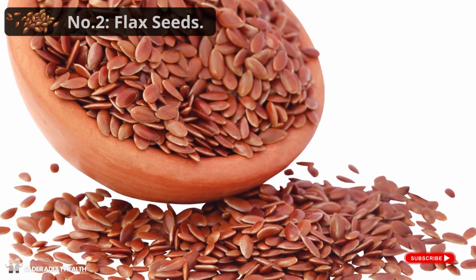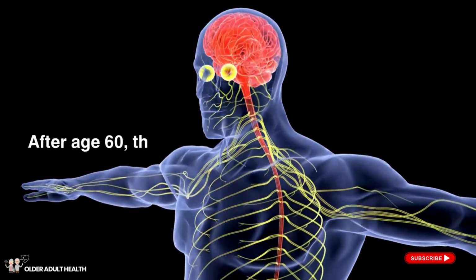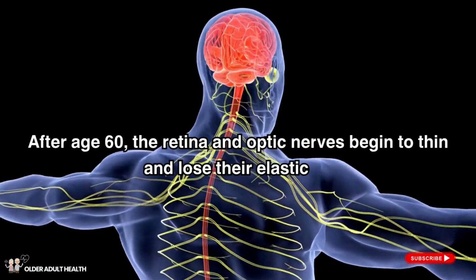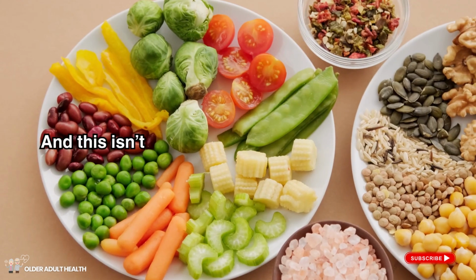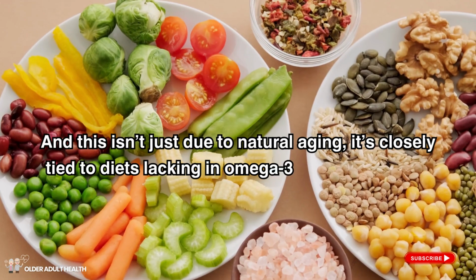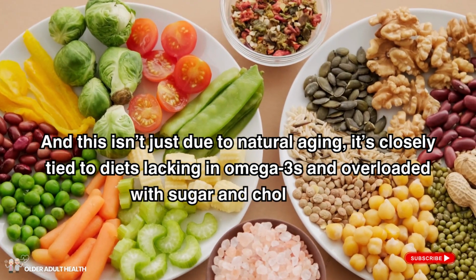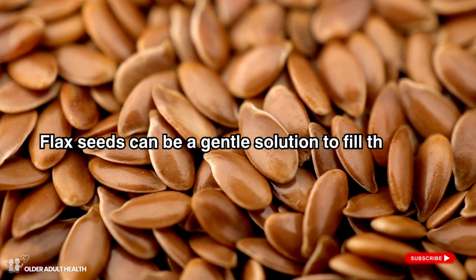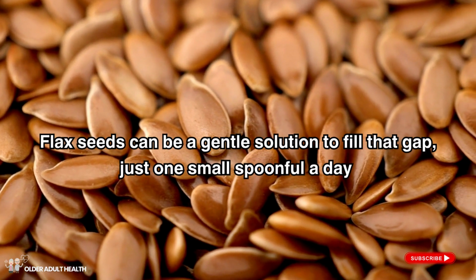Number 2. Flax seeds. After age 60, the retina and optic nerves begin to thin and lose their elasticity, and this isn't just due to natural aging. It's closely tied to diets lacking in omega-3 and overloaded with sugar and cholesterol. Flax seeds can be a gentle solution to fill that gap. Just one small spoonful a day.